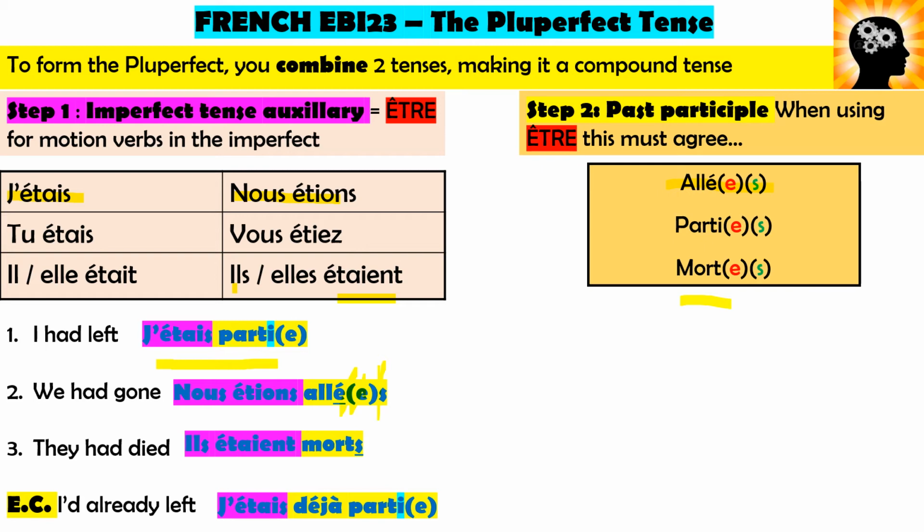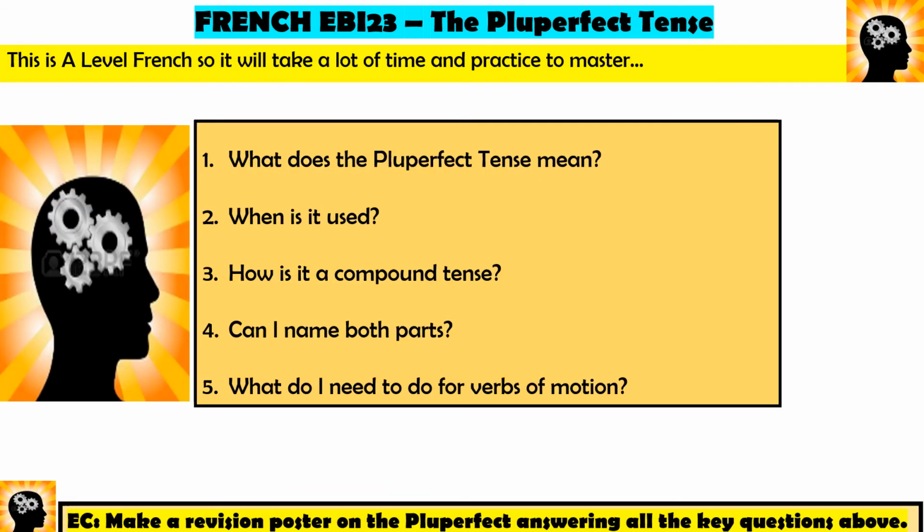Right, guys, I know this is tough today. Alors, put it all together. See if you can answer our 5 key questions now, and then we're going to do one little test to see what you've got. Pause me now. Can you answer all 5 of these?